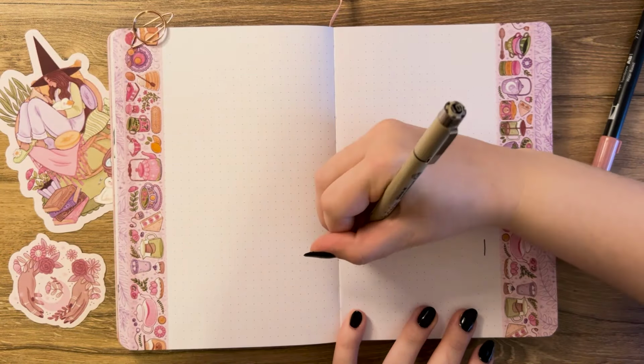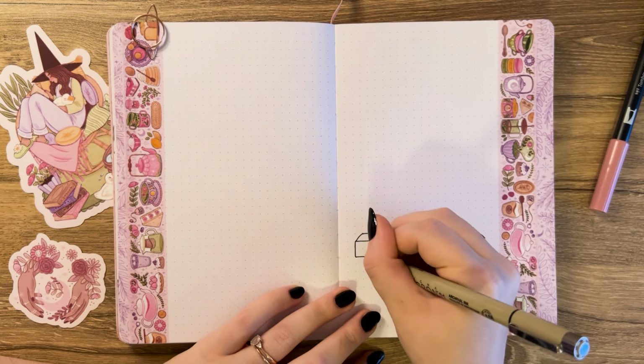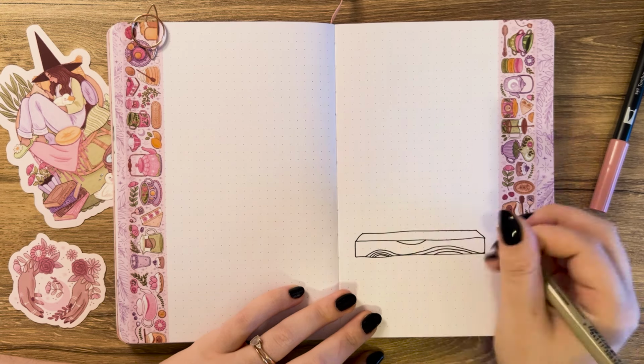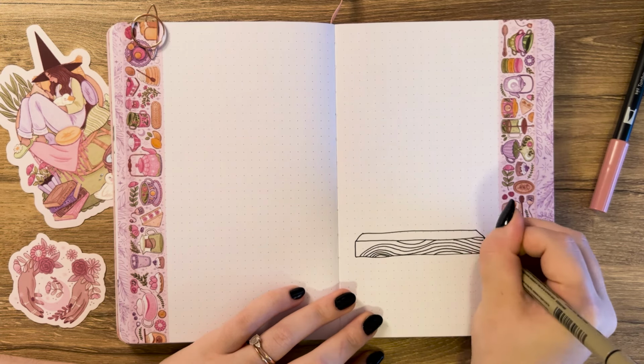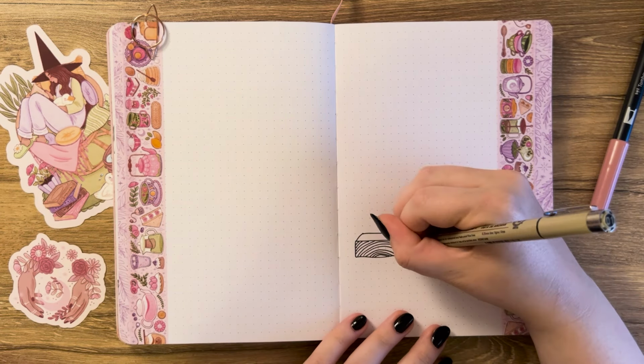And of course, I'm drawing out my bookshelf and my stats area for the month, as well as my May books title. And usually I draw this out with pencil first, but I didn't do that here, so I'm pretty proud of myself for how it turned out, just freehanding it.